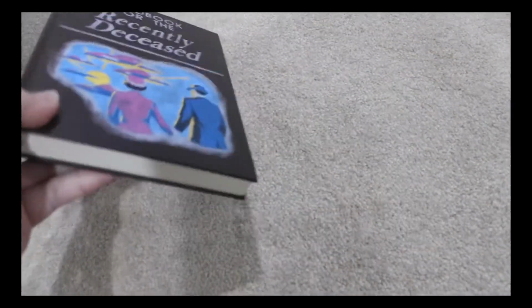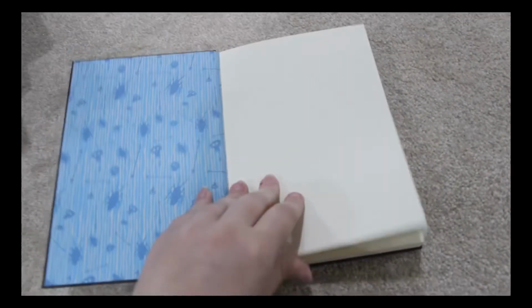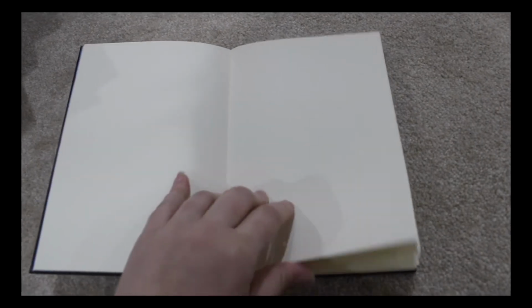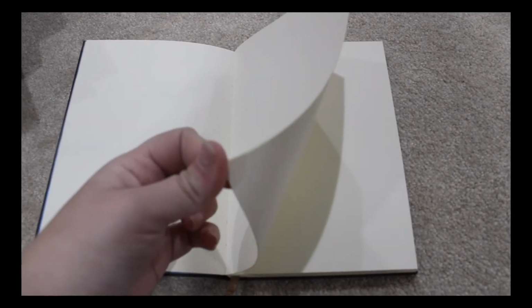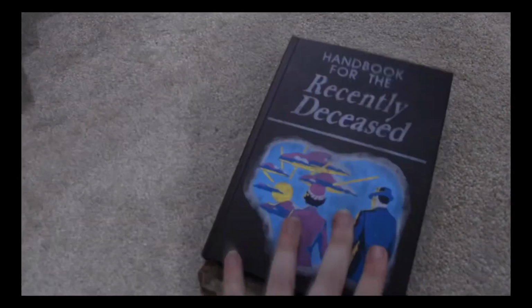And then here's my other recently deceased one, which I got at GameStop for like $7. It was on sale. Looks more like a recently deceased book, but the only thing about it is that it has blank pages. I'm more of a graph page person, lined if I have to be, but blank intimidates me a whole hell of a lot, so that's why it's taken me so long to use this journal. But it's just like a nice blank paper journal. The pages are pretty thick, so I think it'll do well.